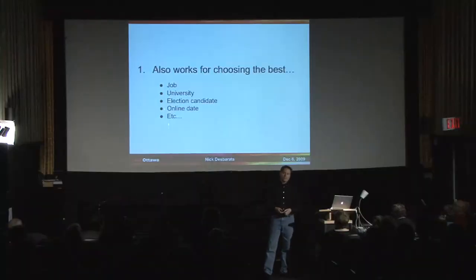So what if you're the kind of person who just doesn't care that much whether you choose the absolutely best TV or absolutely best car? Well, there are some reasons why you still might be interested in this type of technology. First is that it works for a whole bunch of things outside of products as well.